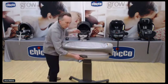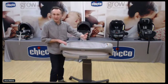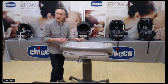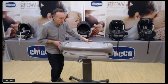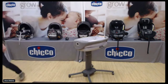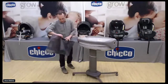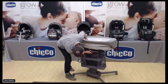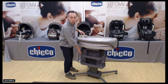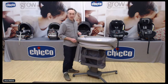So basically, this changer would allow you to go past that 6 months of use as a bassinet and continue using the product for another year, year and a half or so. We're also coming out very shortly, in a few months, with a parent organizer accessory that you can snap on the back, and that will give you a lot of extra storage room to use as a diaper changer.